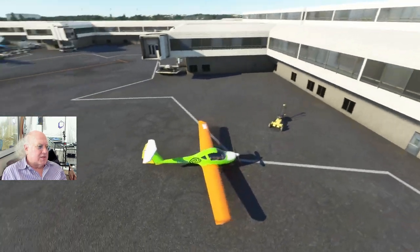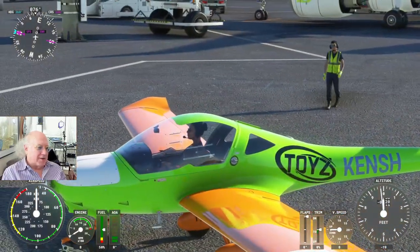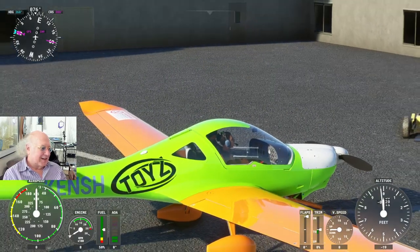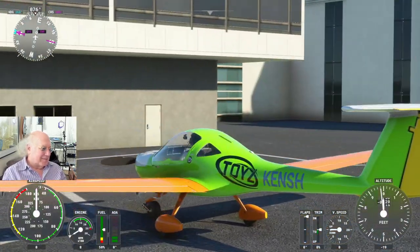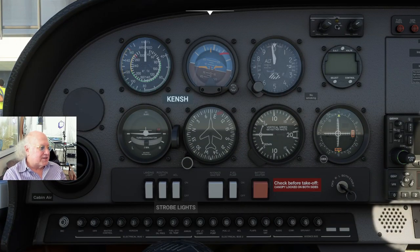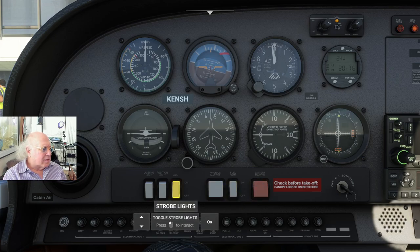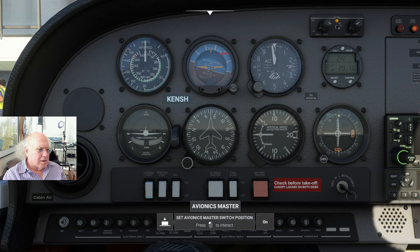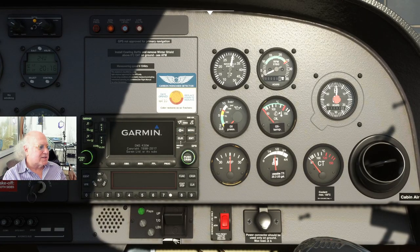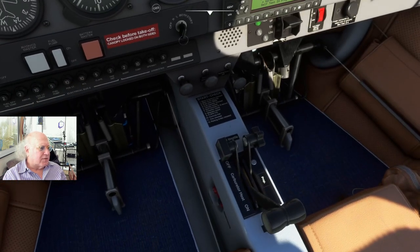All right, so this is this wild looking plane. Yeah, and each one of them comes with this kind of wild, not a real livery, not a real plane. The other one was like Hello Kitty or something, but it was Hello Kitty Toy, and this one's Toys. All right, cool looking cockpit. Obviously, this is an older one, because it does not have a full screen Garmin, it just has the typical Garmin Navigator. Which is fine. Okay, let's see.